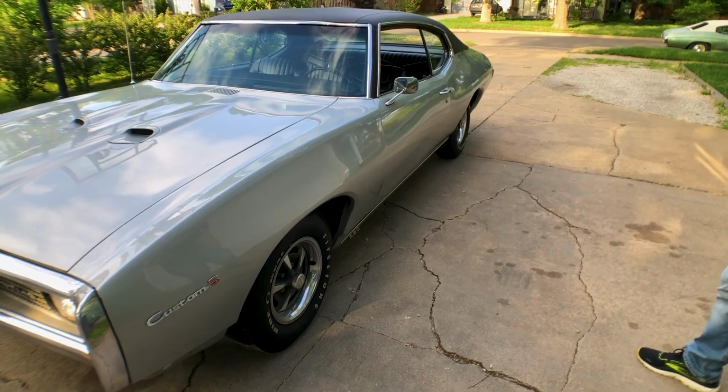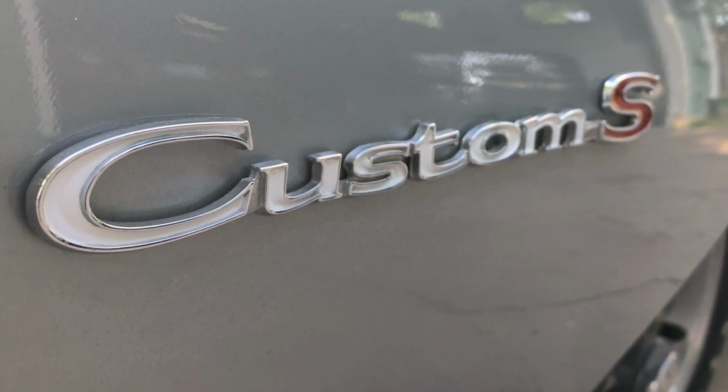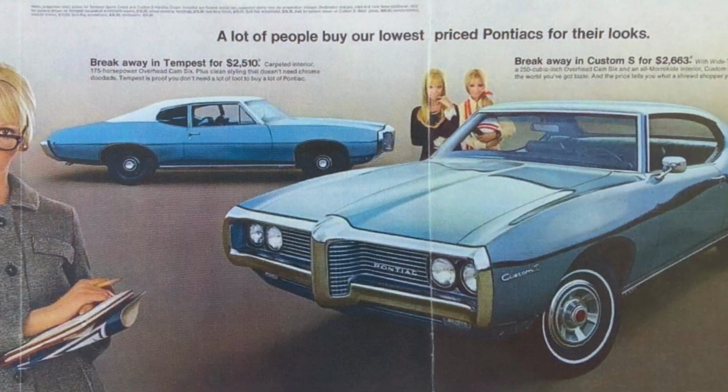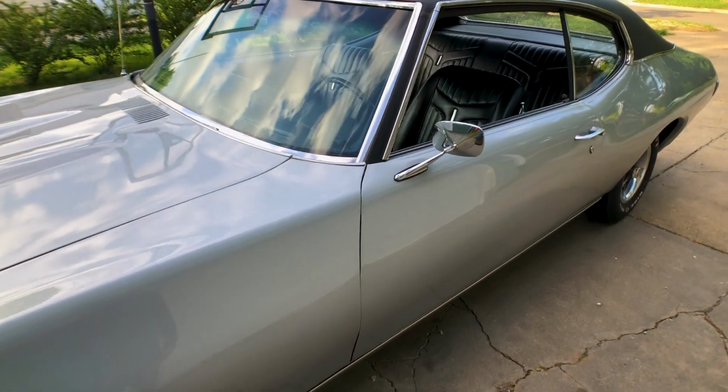Yeah, it's a 1969 Pontiac Custom S, a 1 year only make for Pontiac, kind of between the Tempest and the LeMans as far as the level of trim and engine and all that good stuff.